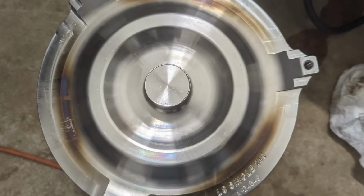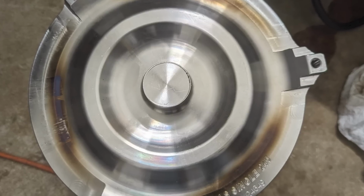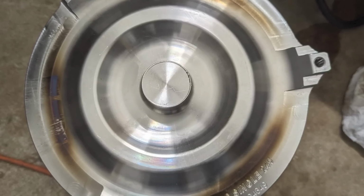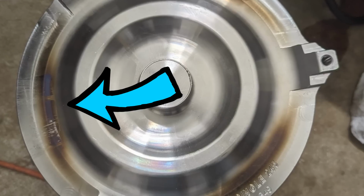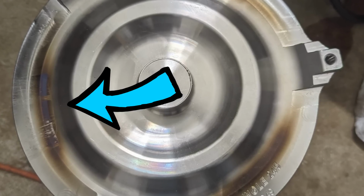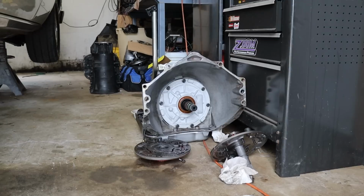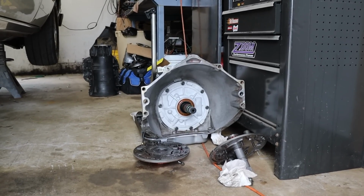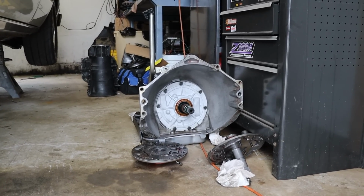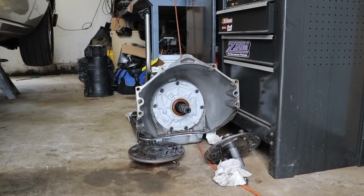Now, the billet back face of the torque converter is made of stainless steel, and for stainless steel to have turned that dark blue color that you see, it would have to see around 900 to 1,000 degrees Fahrenheit, and that is on the outside of the torque converter. I can only imagine what the inside looks like, so I had to send it back.